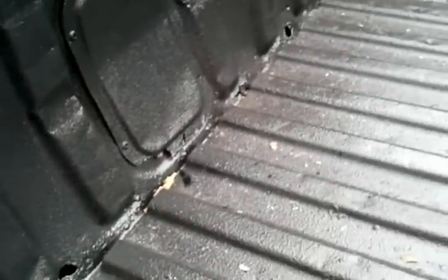By the way, this is a 99.5% rust-free truck. There's just a couple little holes here in the front of the bed, and in the front, I don't know if you can see it on the driver's side. It's not so much here, but on the other side and the passenger side below that speaker, there's a hole right in the front corner of the cab.